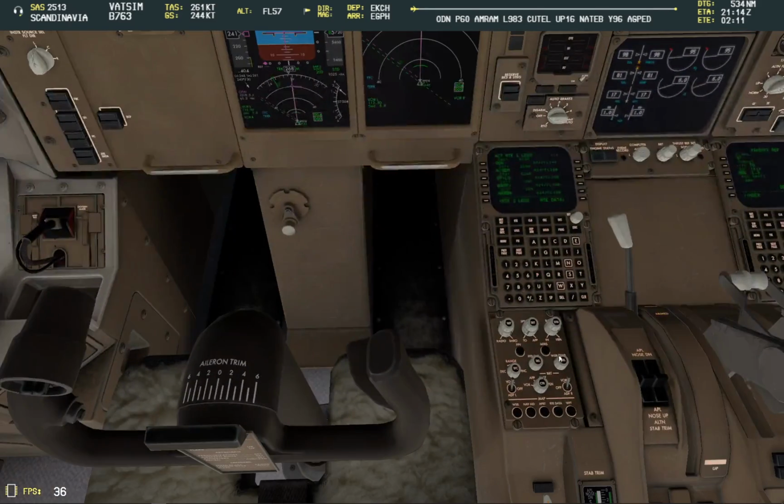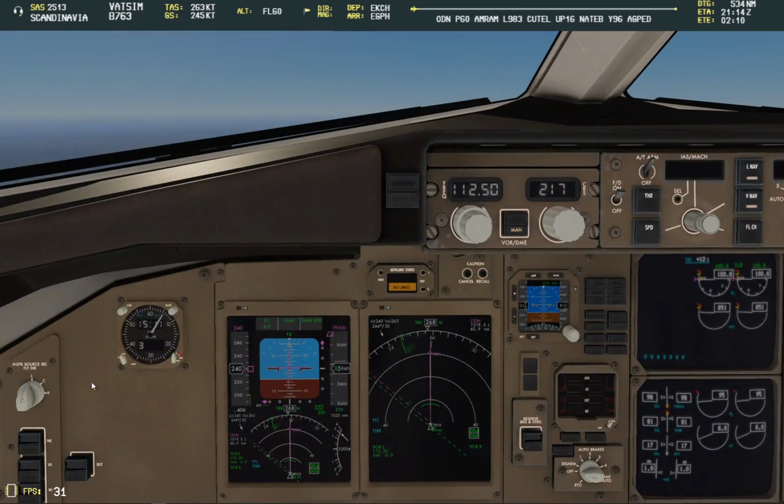I wish there was a way to detach this little panel and have it somewhere here, to have quick access to the modes and the range and so on.